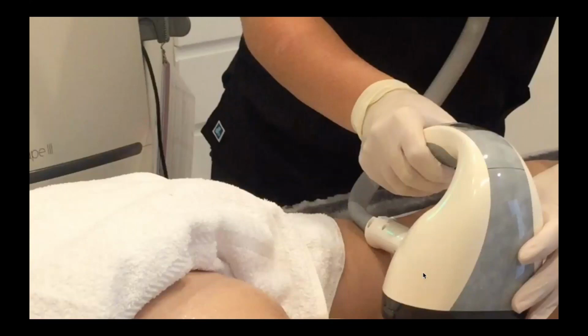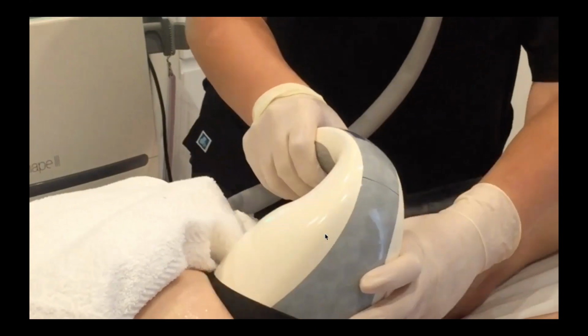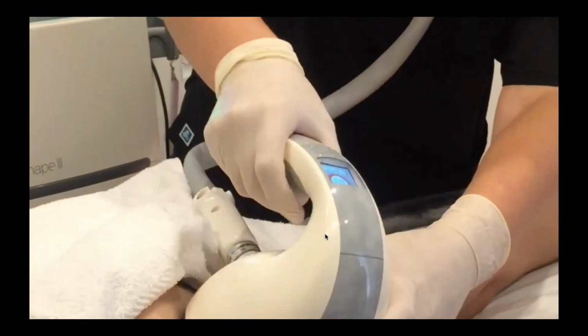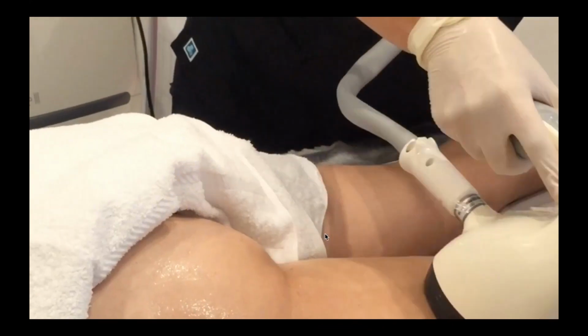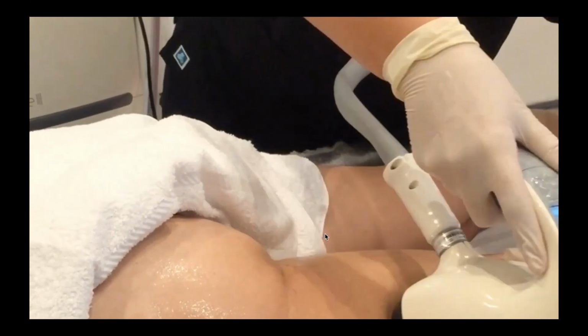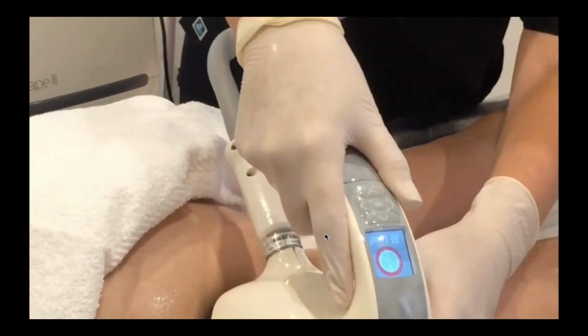And this is just, hopefully it will play, to show doing the back of the leg with the lower part of the bum, what they call a bum lift. Normally, I think we recommend only about 3 treatments at the moment, but every treatment will give you a difference.